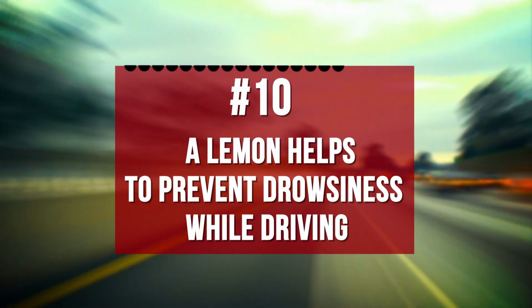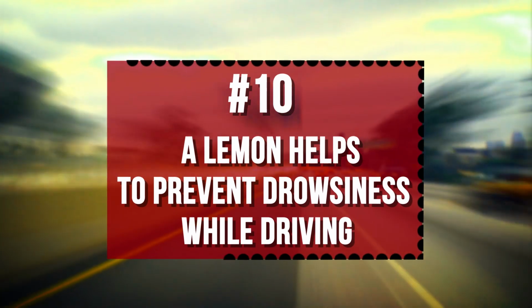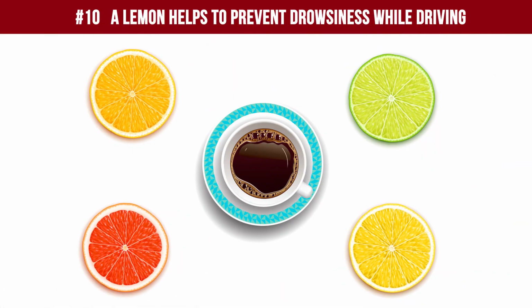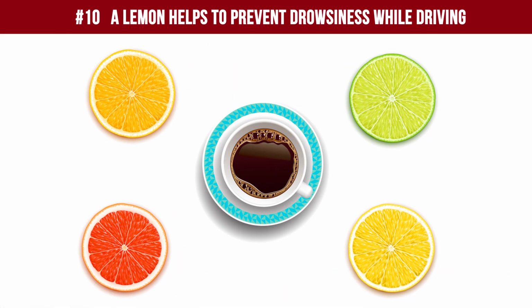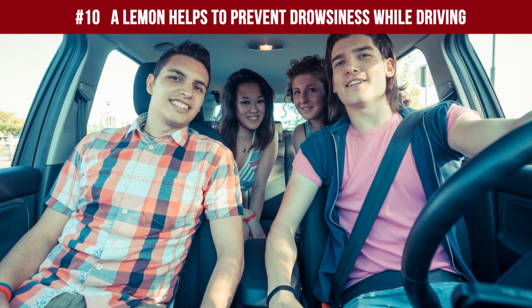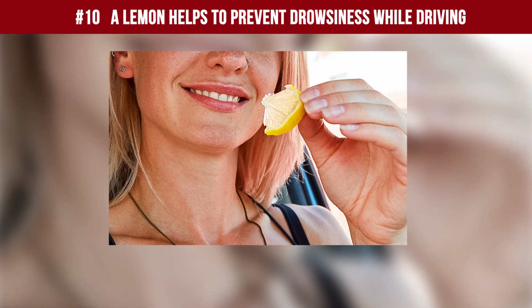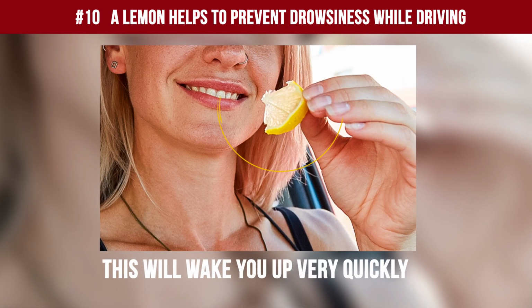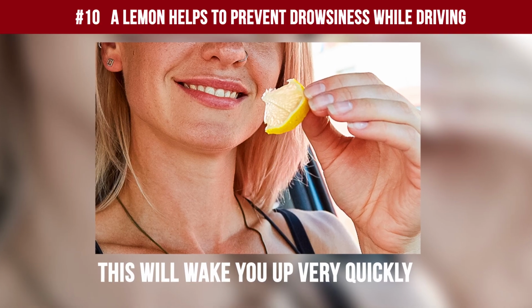10. A lemon helps to prevent drowsiness while driving. Unexpectedly, but some citrus fruits work just like a cup of coffee. If you're feeling a bit drowsy when driving, put a piece of lemon under your tongue. This will wake you up very quickly. But still, we don't recommend you to drive when you're tired.